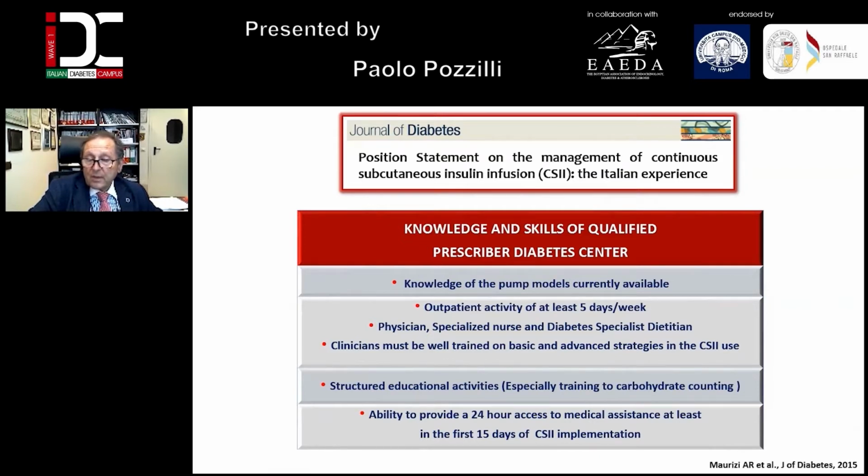Just to give you an example, we cannot consider at the same level very young patients and patients above the age of 50, because the technology approach to the pump is not so easy for patients who are not digitally knowledgeable. Then the center should have not only a physician specialized in pump therapy, but also a nurse and a dietitian, available in the office in order to help the patient learn in the best possible way how to deal with the pump.